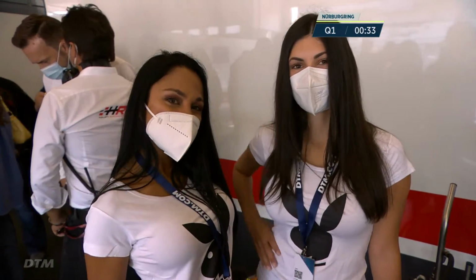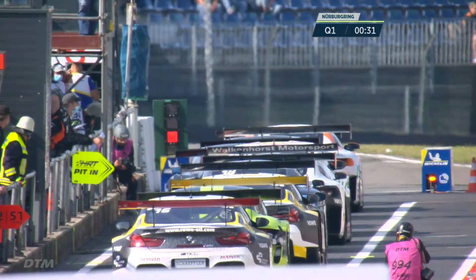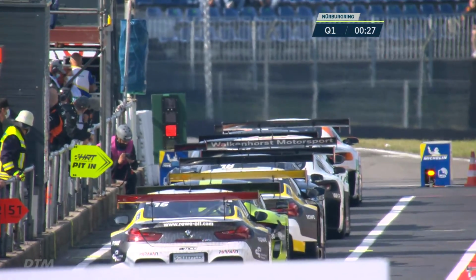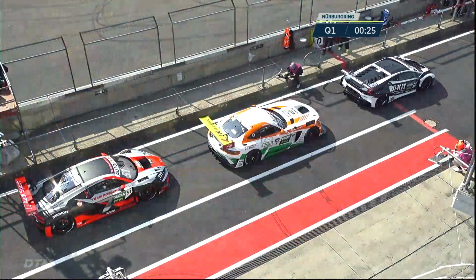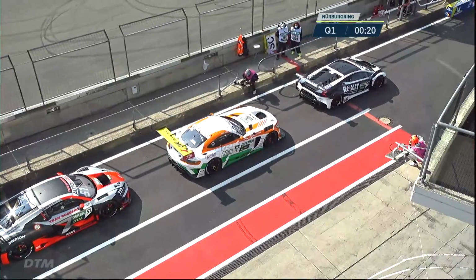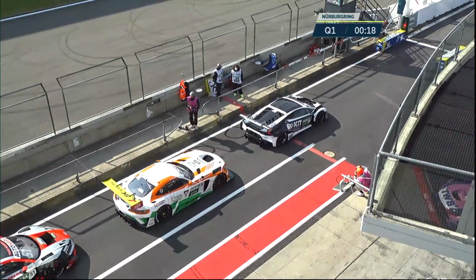So my name's Chris Hartley. I'm going to talk you through the course of this qualifying session, the race this afternoon, and all of tomorrow's action as we approach the halfway stage in what's been a terrific season so far. 2021 DTM has not failed to deliver great, exciting racing and a multitude of race winners.